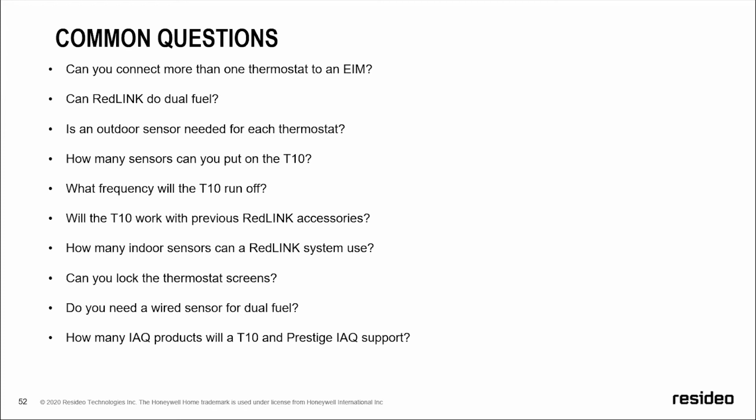All right, so Sean, can you connect more than one thermostat to an EIM? So the answer there is no. The thermostat and EIM, it's a one-to-one ratio. So one thermostat per equipment interface module.